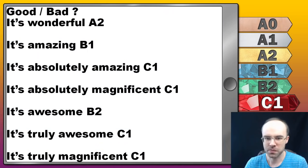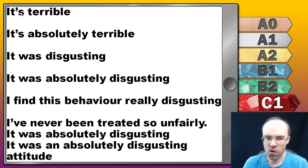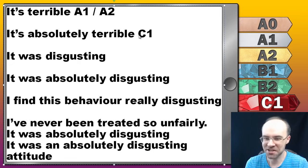So, let's move forward. Okay, instead of the word bad, we can use terrible. If you say it's terrible, it's A1, maybe A2. It's terrible. Okay, you know this trick. To make it C1, you need to use the word absolutely with strong adjectives. So you say, it's absolutely terrible. And when you say it, you demonstrate the level C1. Congratulations. Or, for instance, you can say it was disgusting. It means it was so bad. Disgusting. So that you couldn't tolerate it.